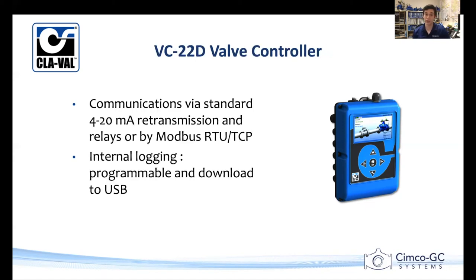Our VC22D valve controller has communication capabilities and data logging capabilities in it. It also is what would be needed for doing differential flow metering. So it's something that can be added to a pressure reducing valve to give you that data logging as well as the communication aspect.